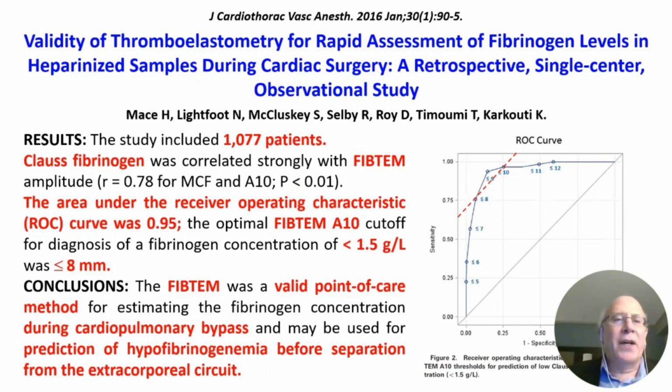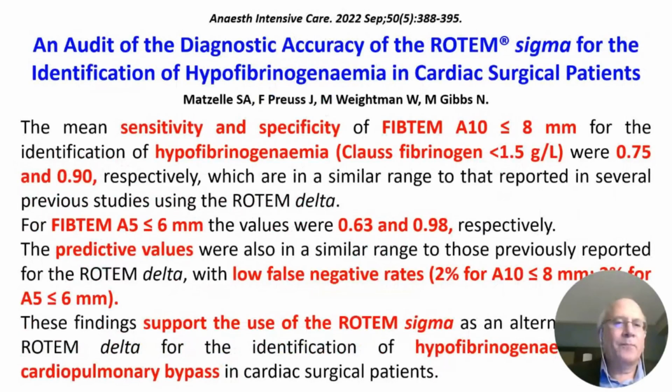So in this study from the same group with more than 1,000 patients, it showed that again the FibTEM clot firmness on bypass predicts very well the fibrinogen level with the closed method after weaning from bypass, with an area under the curve of 0.95. So that means, in particular in countries where you need cryoprecipitate to increase the fibrinogen level, it's of course helpful if you have results available before you wean from bypass. This study, just recently done in the US, shows that ROTEM sigma, the fully automated system, works very well to identify a low fibrinogen level.